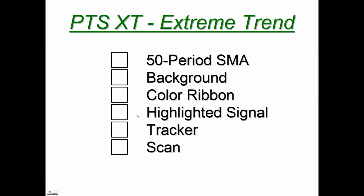Let's look at an older chart here of FCX, that's Freeport McMoRan. This is a weekly chart now. Let's say you're interested in this. By using the PTS XT, look at the simplicity it has on our platform. You simply have to click on the green strategy tab and click on, in the drop-down menu, highlighted signal. This will tell you whether there's a high probability for an extreme trend to take place, either to the upside or to the downside.